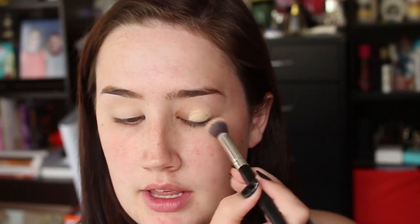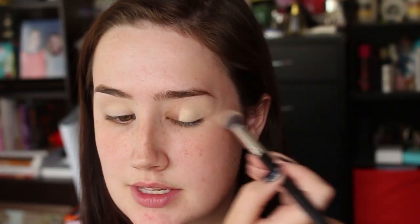I'm going to use this as an eye base because it is really high coverage and it matches my skin perfectly, so anywhere that I don't apply eyeshadow is going to blend really well. I always use concealer rather than eye primers, because killing two birds with one stone is my kind of thing. I'm just going to apply this all over, and then set it down with a translucent powder.